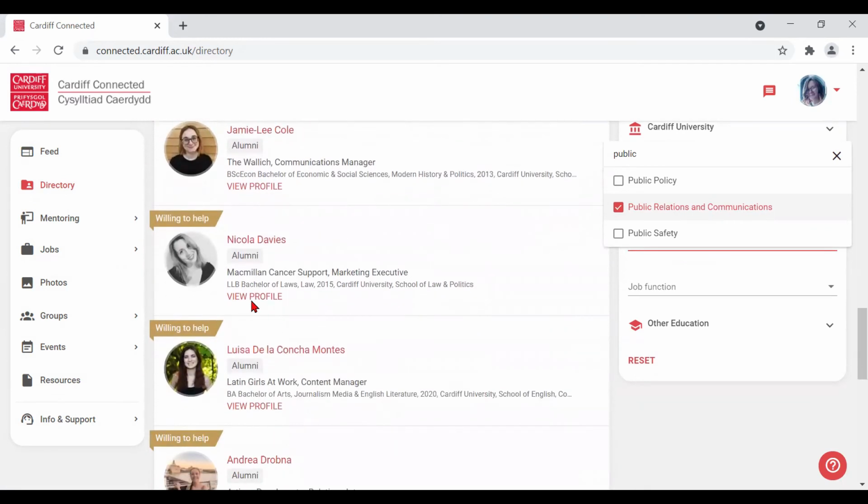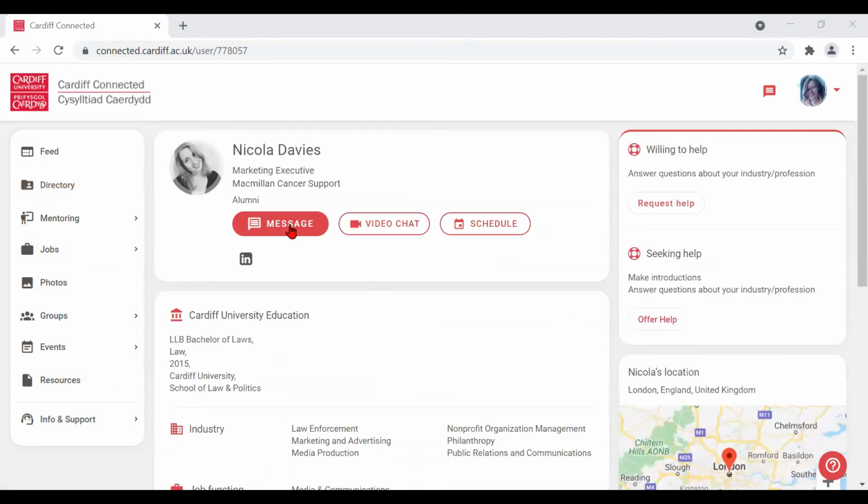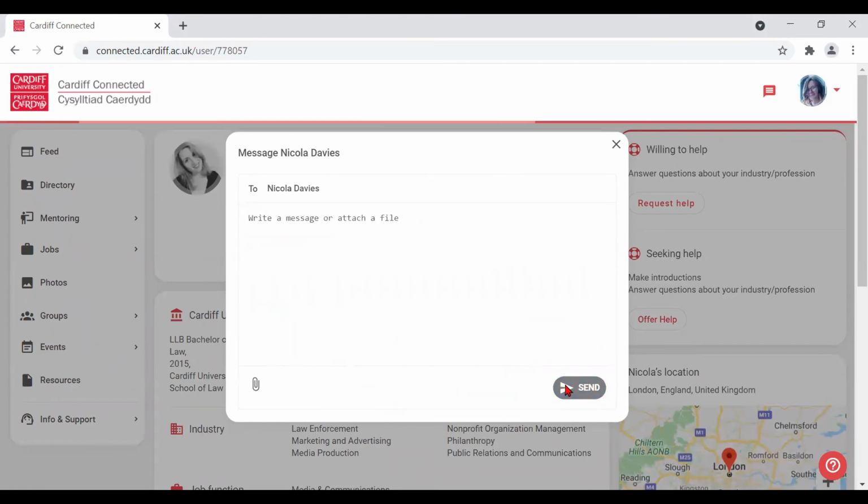I scroll through the list and I can see that Nicola is a marketing executive, but she didn't study marketing at university. I didn't study marketing either, so I'd really like to speak with Nicola and find out a bit more about how she broke into the industry. Again, I click Message, enter my text and send.